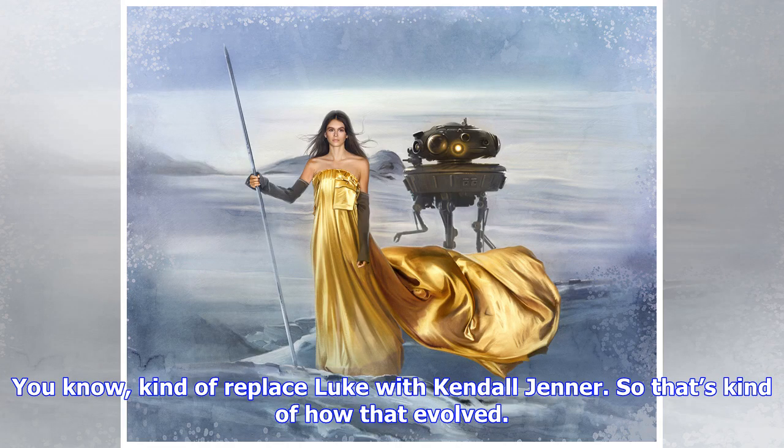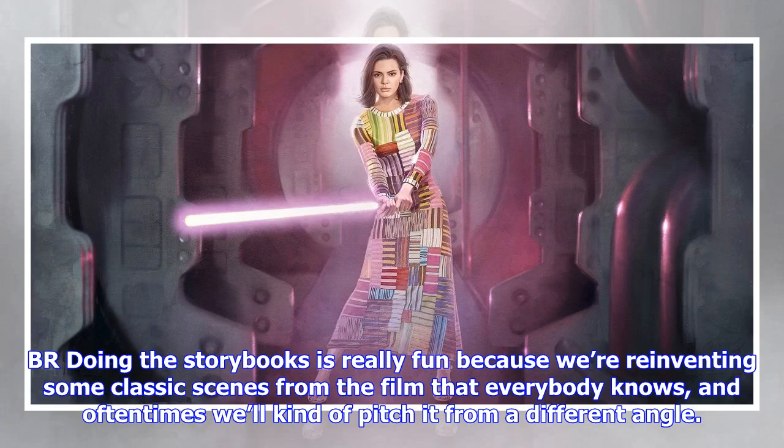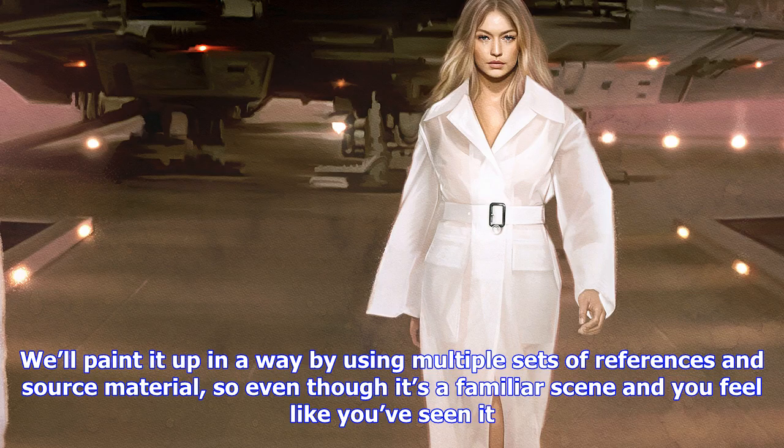HB: Tell us about the illustrations you did for Harper's Bazaar. What did your collaboration with the editors look like? BR: They went through some of the storybooks that I had done and picked out some of their favorite iconic scenes from the Star Wars films, with backgrounds everybody felt familiar with that you've seen a million times, and they had a list of the models in those scenes that they wanted with the outfits they wanted. You know, kind of replace Luke with Kendall Jenner. So that's kind of how that evolved.